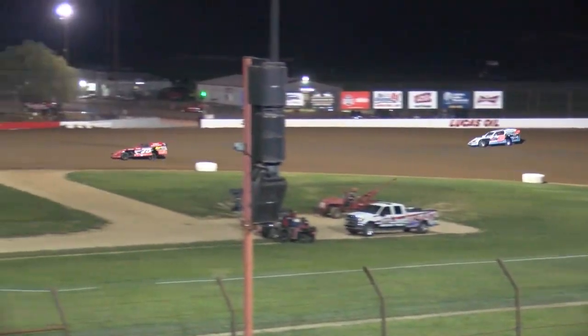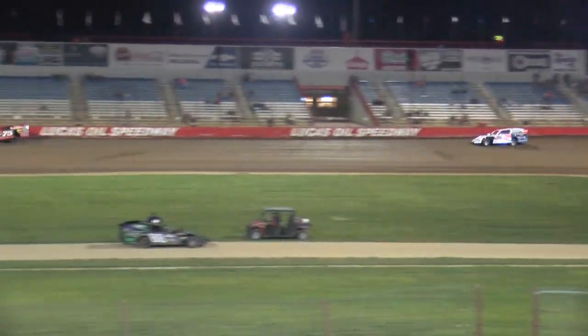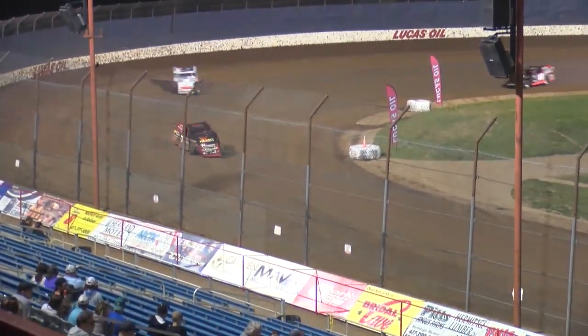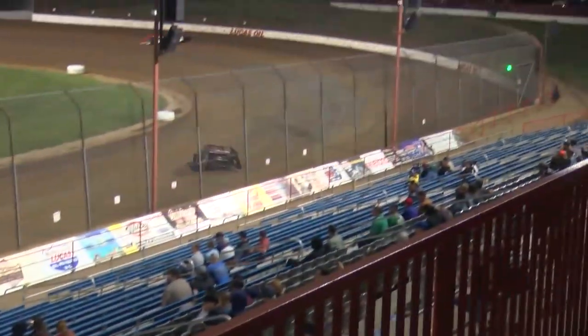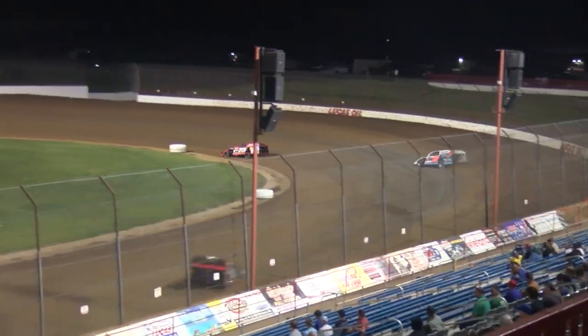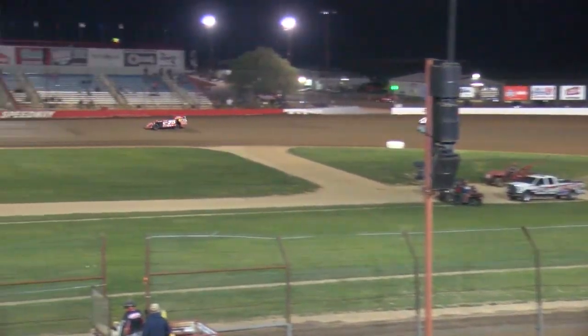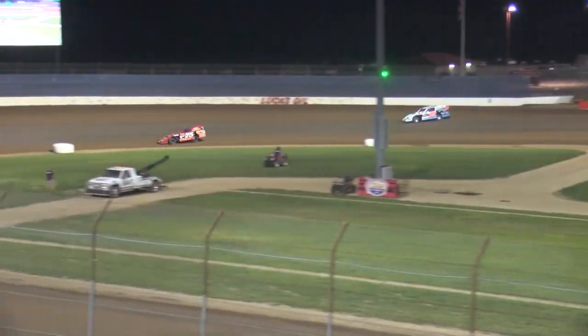In 8th, it is Scotty Roberts. Roberts, the 23, has moved himself up and around, started in the back of the pack. 21 of Ryan Meadow, the Button Buck from Fulton, Missouri, in 9th. Rounding out your top 10, that's going to be Dylan Hoover, 99 from Columbia, Missouri.